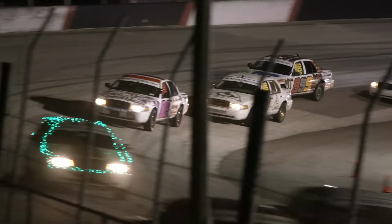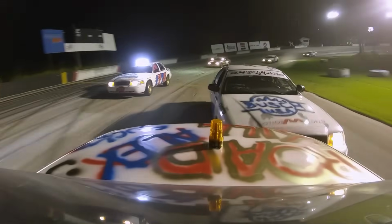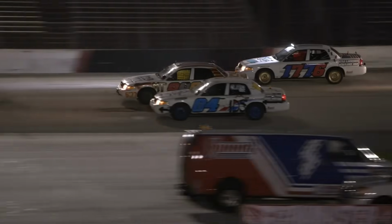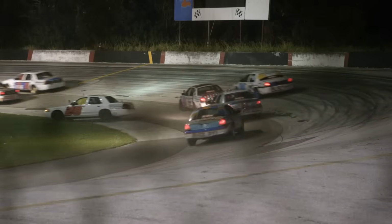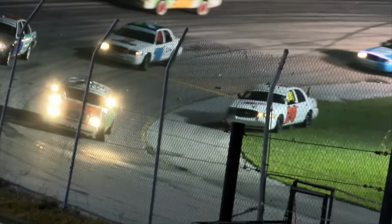Oh. There we go, we got a little early. Oh, there you go. A little bump and run action going there. Got around Alex. That's all I really needed to do. Whoa, there you go, we got one coming around. Oh! First wreck. And we're on caution. And he survived the first caution, so that's all good.